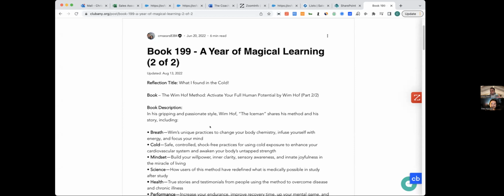This session is actually the reflection. The first one was more about Wim Hof in general, of just discovering it. There wasn't any reflection in the first one, it was just, now we're going to the cold. There wasn't a ton of reflection on that first one. So this one is more the reflection of what I found in the cold.